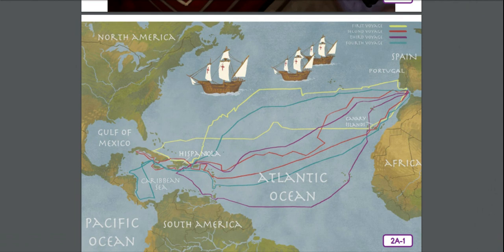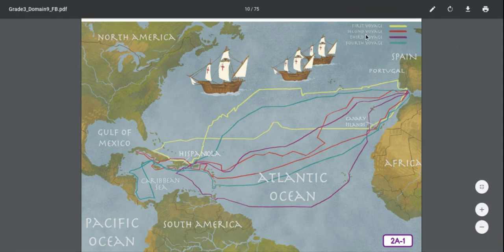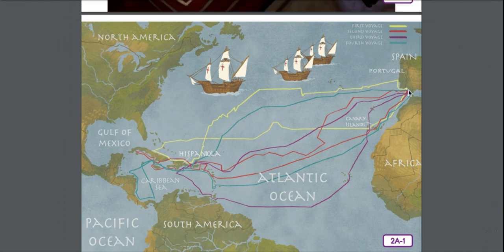So, what have we already learned? Here is some of the routes of Christopher Columbus. You can see there's 1, 2, 3, 4, all different colors. The first voyage is the one that we know the most of. And you can see how he came down to the Canary Islands and landed in Hispaniola, right? And then back to the Canary Islands and back up. Each one of these is called a spaghetti plot kind of thing because it sort of looks like spaghetti. You just have to follow the different color in order to know where he actually traveled on each of his journeys.